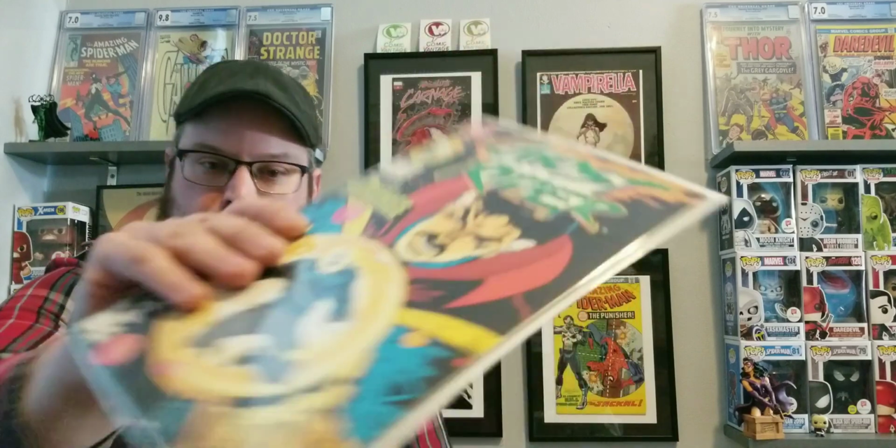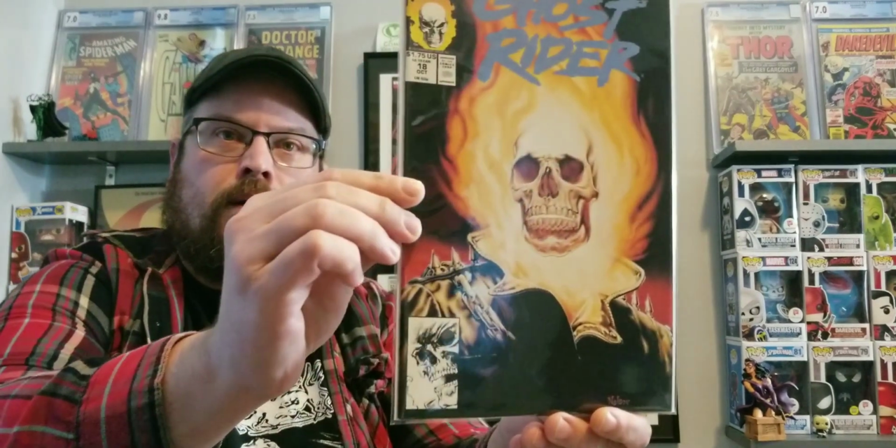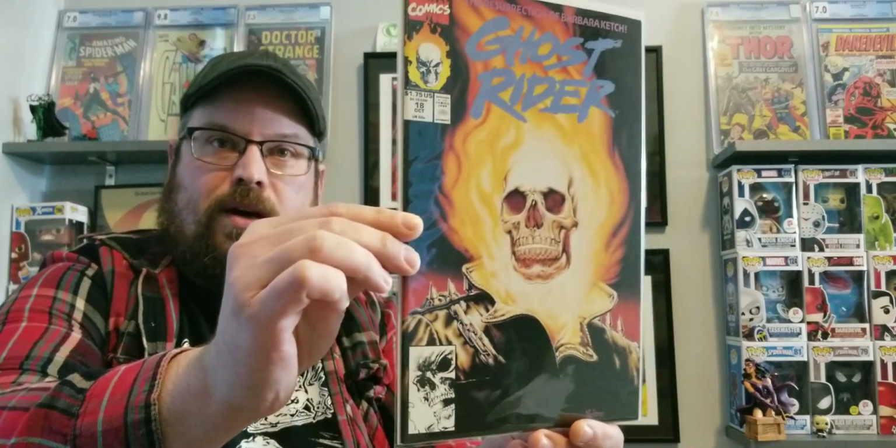So that's from the first series. And that's, of course, towards the end of the first series. And then in the second series, I found Ghost Rider number 12, Doctor Strange appearance. Pretty cool there. And number 13 from Volume 2. Just kind of a cool, painted style cover. I just like the cover, honestly. And number 18. Again, just really liked the painted style of cover on that one.